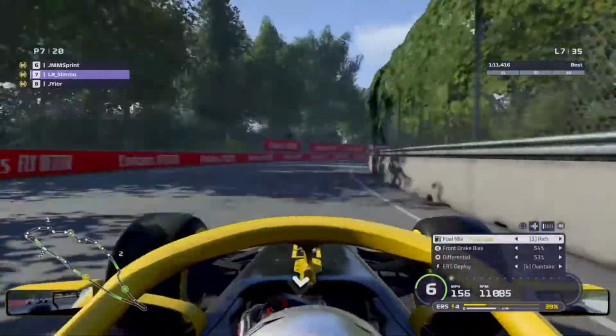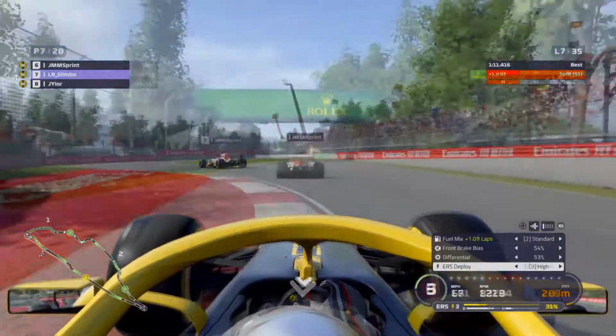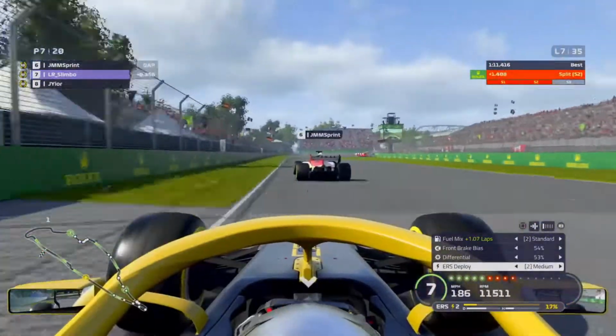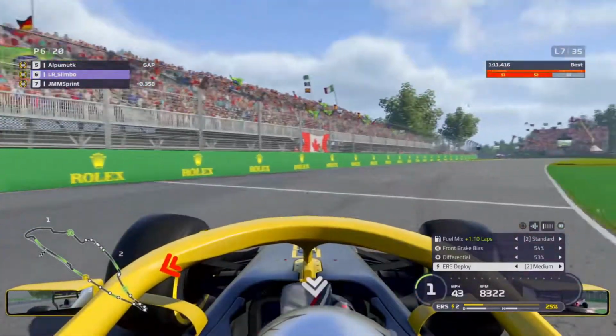But as you can see, it does seem that Yul was going for a move, but that was a bit of lag. So now we're on lap 7, we're right behind Sprint. We send it down the inside, a bit half-hearted, but Sprint backs out of it. It doesn't want to battle us.